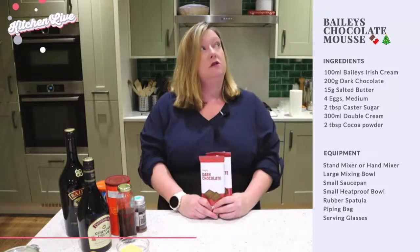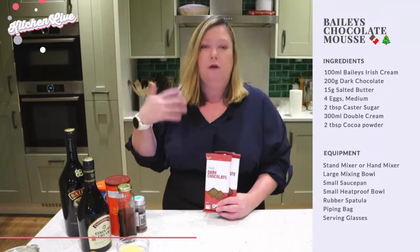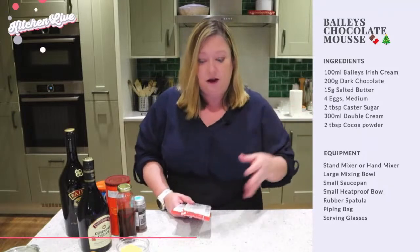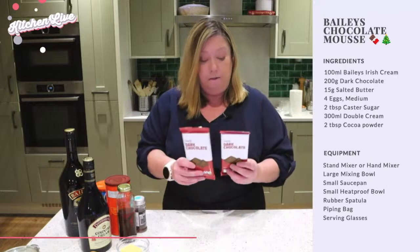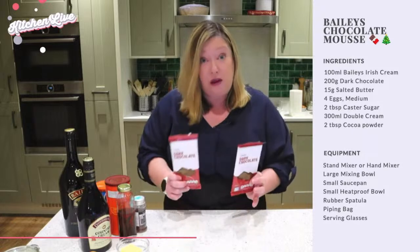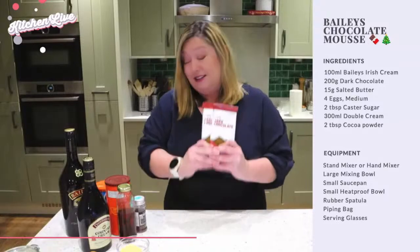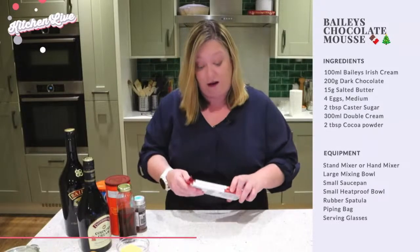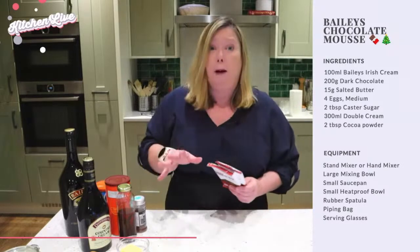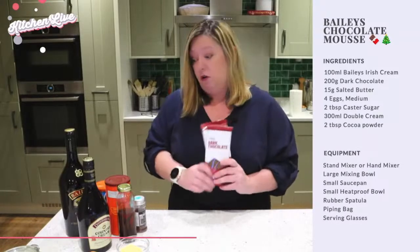I love this. I was looking at dark chocolate the other day, and the usual brand that I buy is quite expensive now, and I just wanted some chocolate to do some recipe testing with before I tested the ingredients. So I picked this up. This is Lidl's. They're 100-gram bars, dark chocolate. I think they were like 49p, 50p for 100 grams. So, if you are on a budget, this is great stuff. And I love it for baking and melting. It's perfect. And Aldi, again, do the same for like 40 to 50p for 100 grams. So we'll be using 200 grams of dark chocolate.